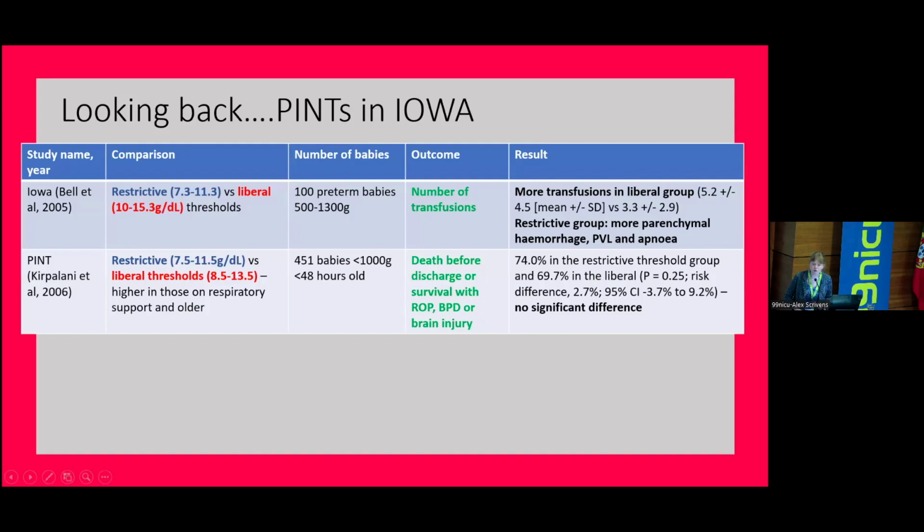Looking back, how we got here, so several large trials, many coming out of the USA. The Iowa trial, right back in 2005, trialed restrictive versus liberal threshold in a small number of babies and found, unsurprisingly, that you gave more transfusions if you were looking at more liberal thresholds. But interestingly, they found in the restrictive group that there were more parenchymal hemorrhages and more incidents of apnea.